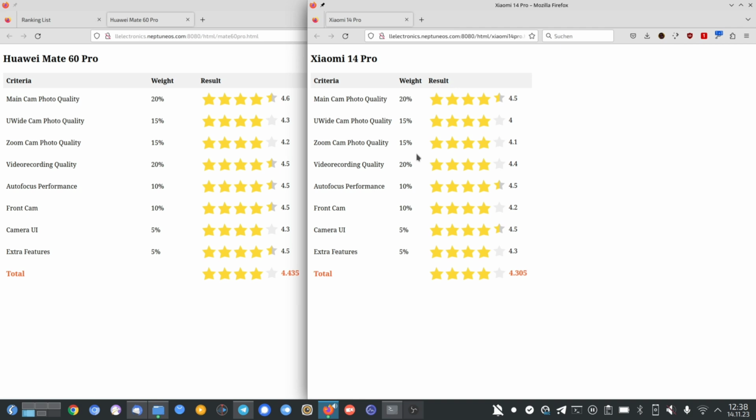The texts are a little bit sharper, not only at nighttime, but also at daylight. We have a little bit better zoom camera quality. When it comes to video recording quality, they're pretty much on par. The only slight difference is that there's a huge issue with condensation that I really don't like with Xiaomi phones. This is why I always have to give them a little bit lower score there.